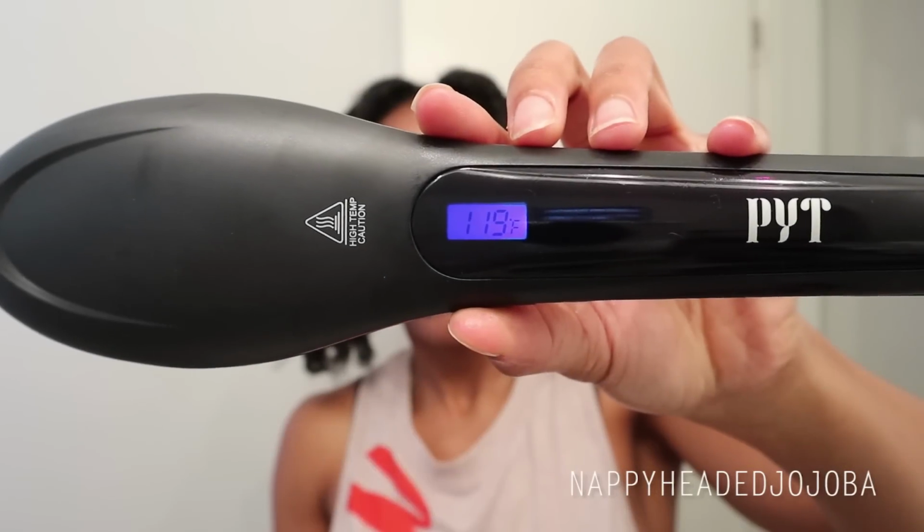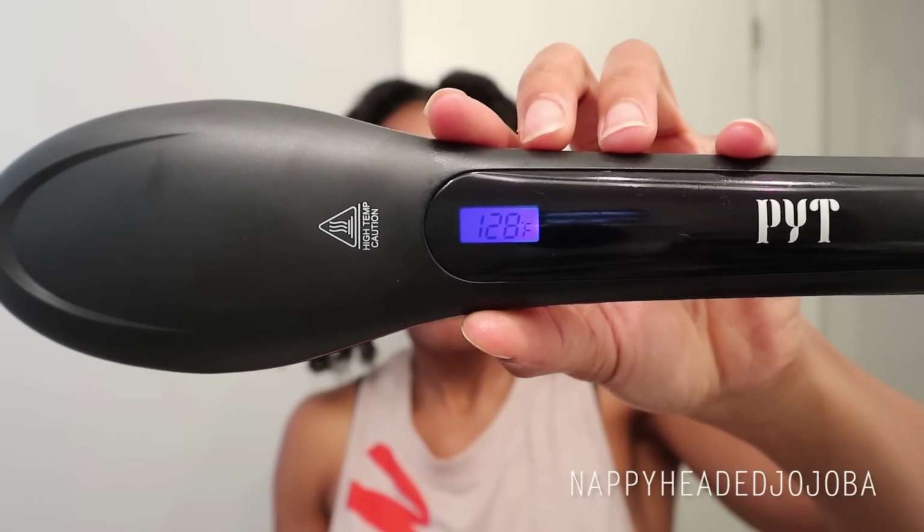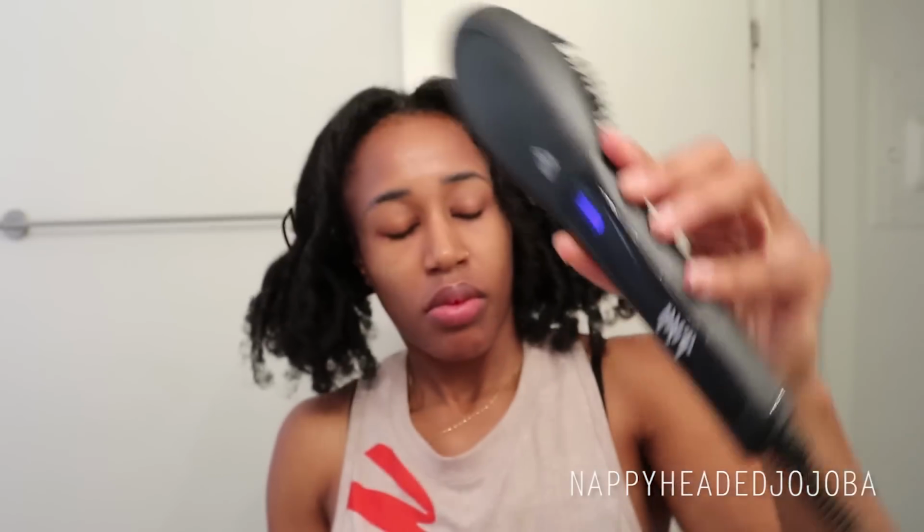This brush has a digital temperature gauge, which is great, and it is a thermal straightening brush, so it's a little different. Whereas the Revlon brush blows hot air, this actually just heats up here on the base, where the bristles are connected, and then when your hair makes contact with that base, it helps to break up those sulfide bonds in your hair and basically straighten your hair.